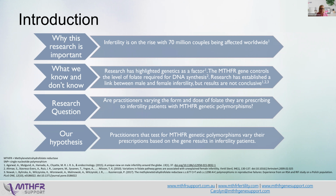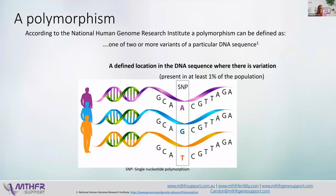So my question in this research is, are practitioners varying the dose and form of folate they're prescribing to infertility patients with MTHFR polymorphisms? And you may think, oh, well, that doesn't affect me because MTHFR polymorphisms are rare. And a polymorphism is really something that is different from the norm, that actually affects the way that that enzyme runs. And so you'd be surprised to note that up to 65% of people may have a mutation or a polymorphism in MTHFR, which affects folate. And our hypothesis was that those people that were aware of MTHFR in their fertility patients, they actually did change the folate they used.